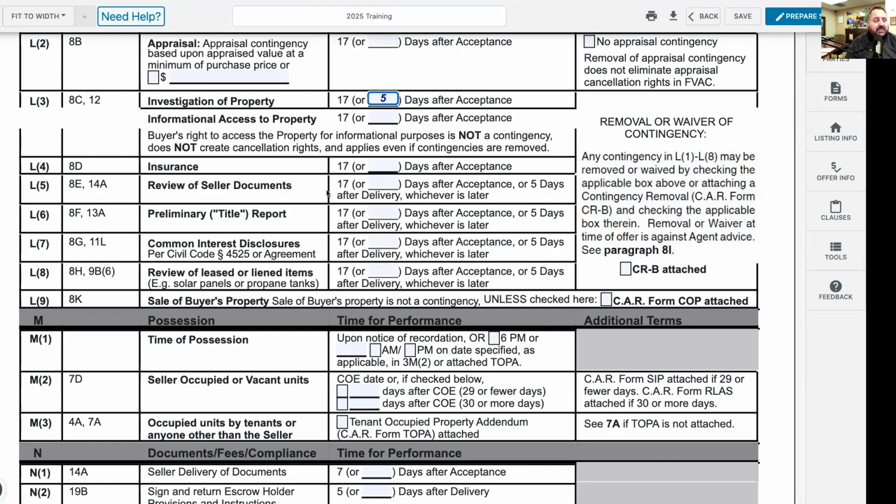But remember, it is a contingency for the buyer. And if they can't get that assumption, you can't force them to move forward, right? If they can't now take over that lease or lien, you can't force them to move forward, as long as they get the information done in the time that's required, and that you also provided them the documents that were necessary for them to negotiate that transfer. Okay.